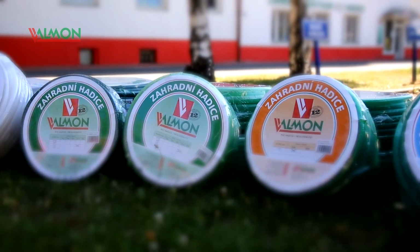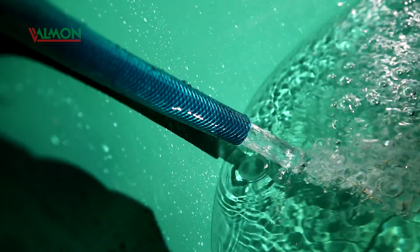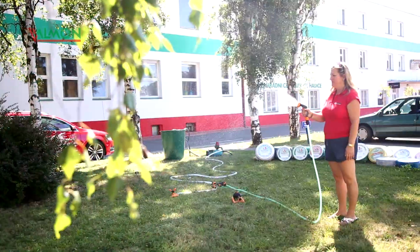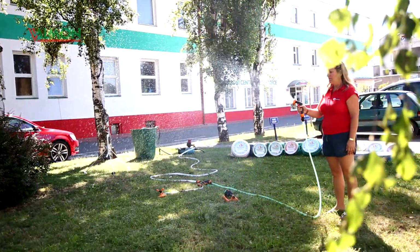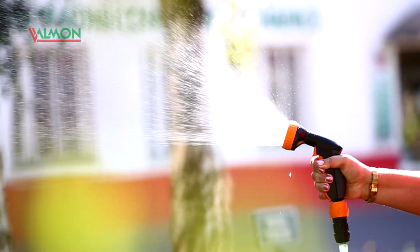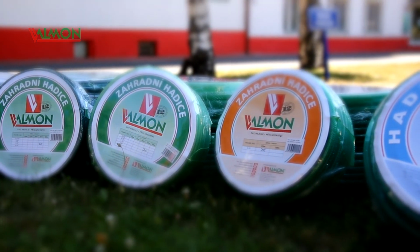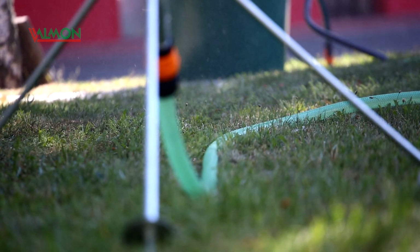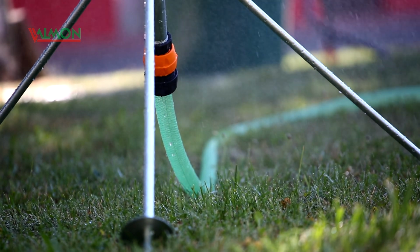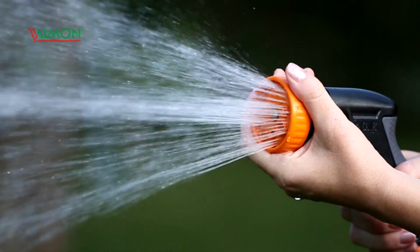Just for illustration, we present some options for the use of VALMON hoses, which can be divided into several sections. There's a hobby section, such as gardening, where the manufacturer recommends several types, such as transparent green and non-transparent green or any other color, where the non-transparent layer stops the sunshine from getting in and thus prevents the growth of algae. The most common diameters are 1/2 inch and 3/4 inch, and these hoses are used mainly for irrigation, either with hand sprayers or rotary or tilting sprinklers.